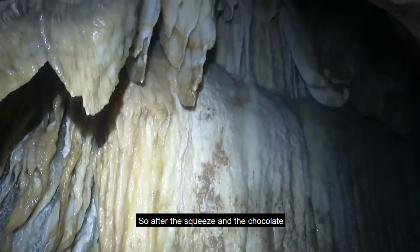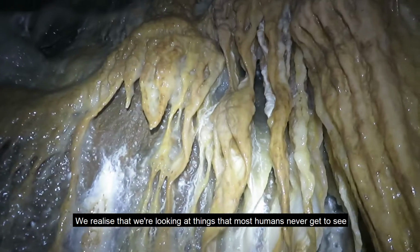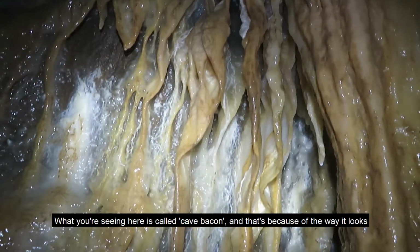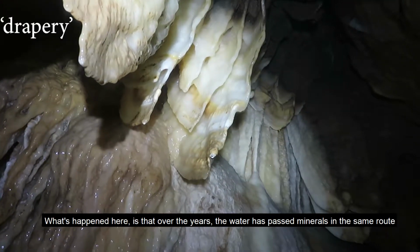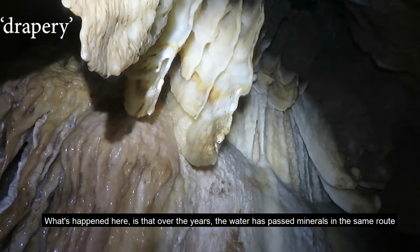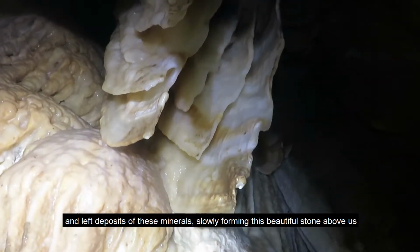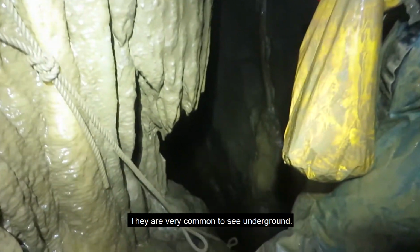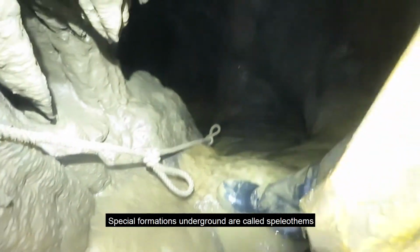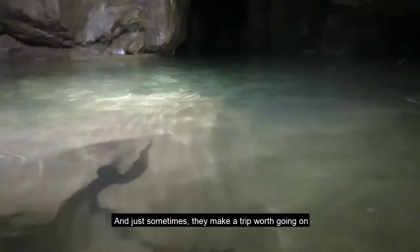So after the squeeze and the chocolate, we realise that we're looking at things that most humans never get to see. What you're seeing here is called cave bacon, and that's because of the way it looks, and it's formerly known as flowstone or drapery. What's happened here is that over the years, the water has passed minerals in the same route and left deposits of these minerals, slowly forming this beautiful stone above us. They are very common to see underground. Special formations underground are called speleothems, and just sometimes they make a trip worth going on.